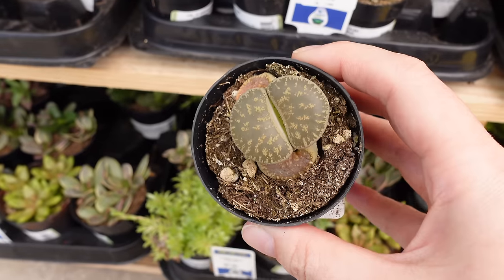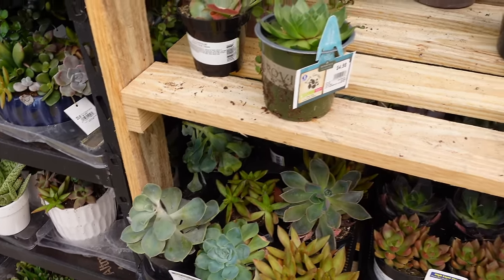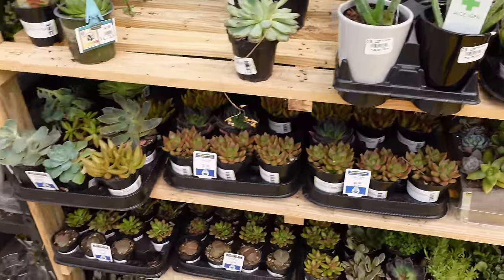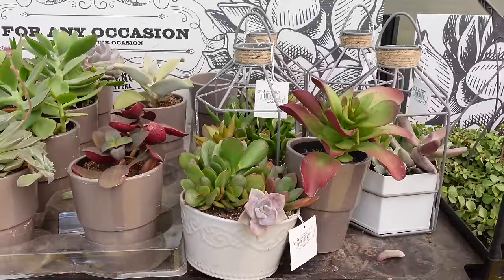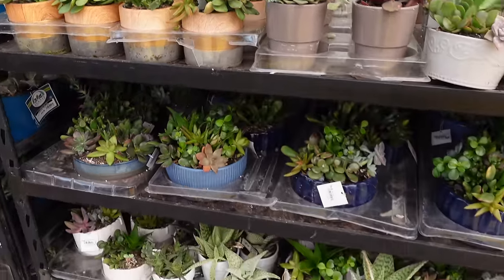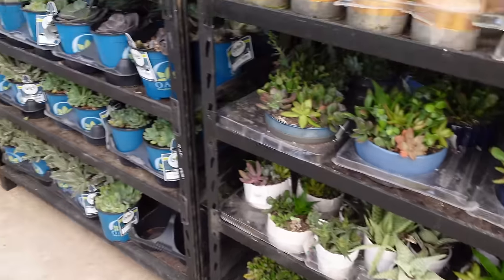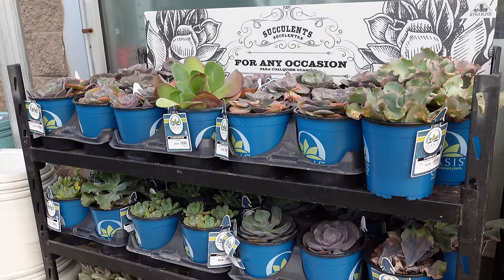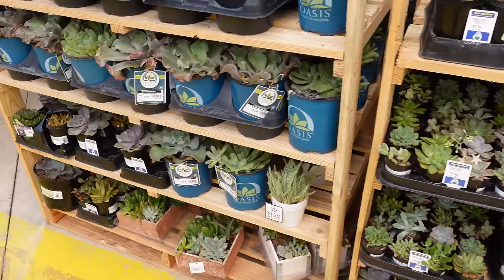Coming outside here, they had tons of succulents. They had these cute little lithops for less than $5. They had so much outside. Again, I was looking for string of dolphins, which I couldn't find. A lot of these arrangements were really cute. The pots were adorable, and for the most part, they looked, you know, pretty healthy, but just so many to choose from. They had several carts full of succulents, and they had so many here behind me too. Look at all of those, just so many to choose from.